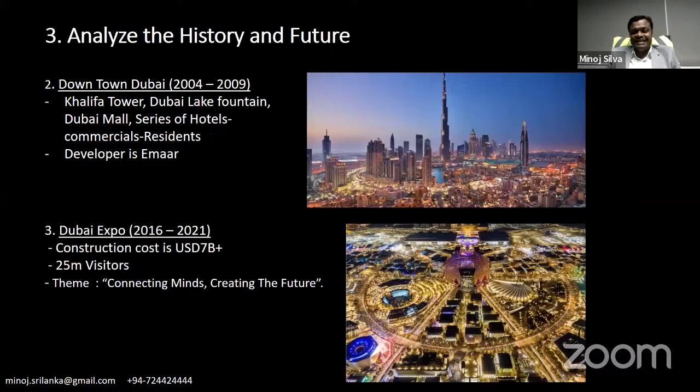Then in 2010, with the international recession, Dubai got stuck. Same as Sri Lanka at the moment, due to international investment. Then Dubai Expo was announced in 2012. Dubai Expo construction started in 2016 and finished in 2021. This is the image of Dubai Expo. I think you might have visited it, or heard about it on the web. Sometimes you might see YouTube videos about that.